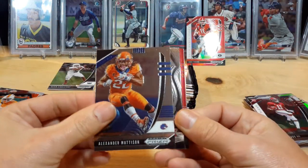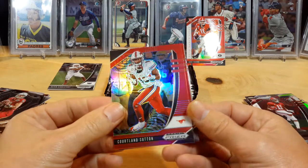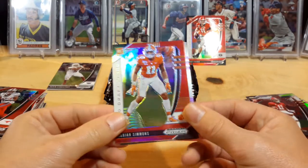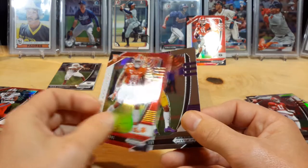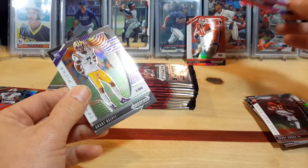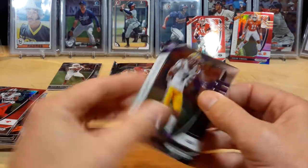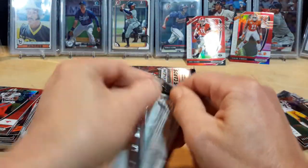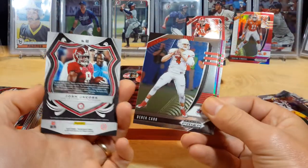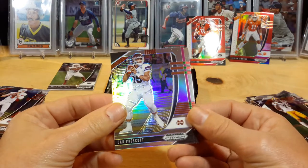All right. Madison. Gardner. Courtland Sutton is our red. I like this guy, even though he's a defensive player. It's normally not going to carry a lot of value, but Isaiah Simmons is probably the best linebacker in the draft. Very good. He's going to be a top 10 for sure. So we'll put him right there. And then a Grant, LSU safety. All right, we still got our auto over there hiding behind Devin Singletary. We'll get to that there at the end. Josh Jacobs. Derek Carr. Dak Prescott, silver.